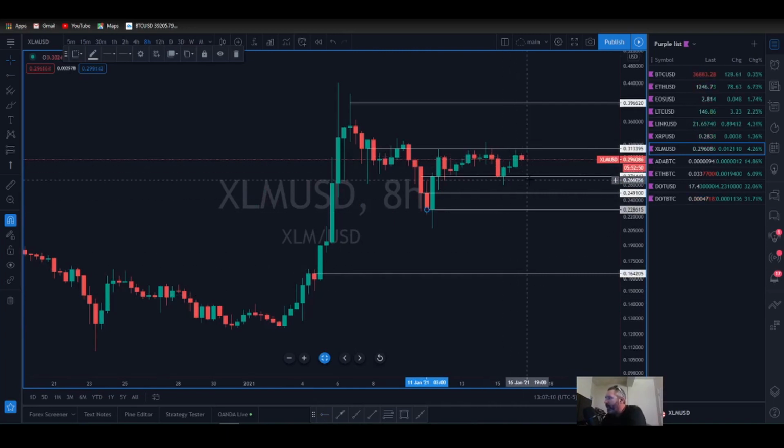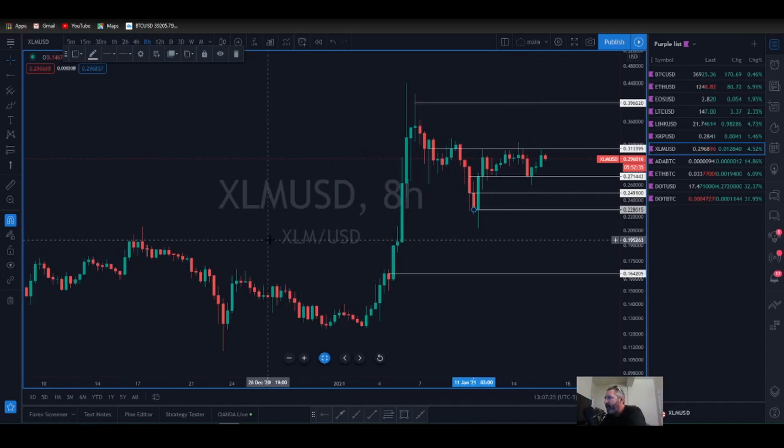If you do break down and you close below this, I would suggest this would probably be the area to look for support hold. If you do not hold here, you will be coming all the way back down here to 0.16425, unless it finds support like this.